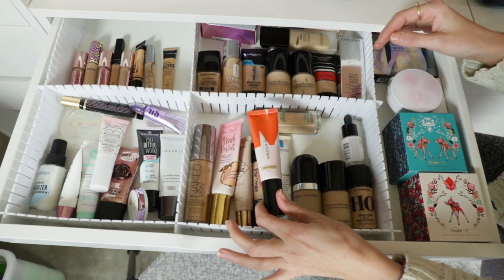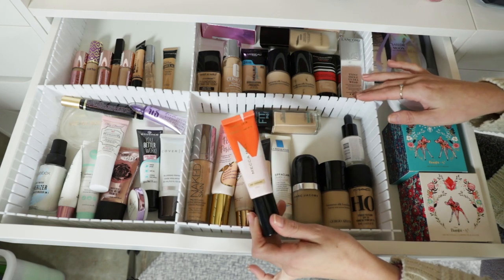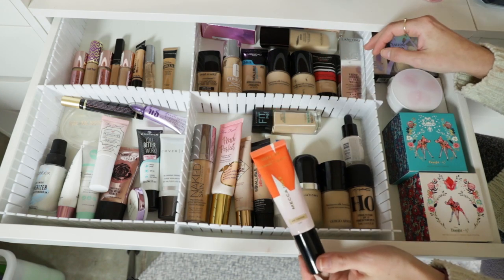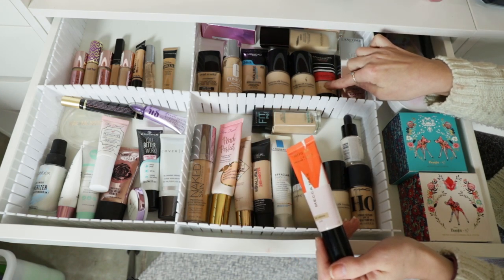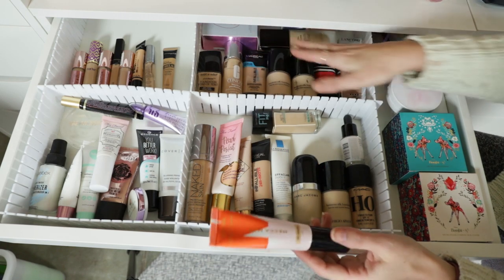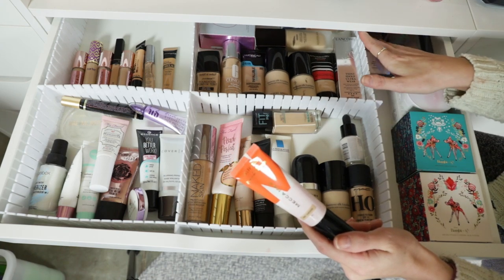I think I might get rid of the Mecca Max Selfie Skin 2-in-1. It's just not a fave, and considering how many foundations I've got here, I feel like I probably shouldn't keep it. CoverGirl. How did I feel about that? I can't even remember. All right, I think I might just get rid of this one. Everything else can hang out for a while.